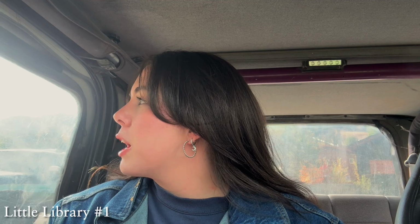Hey guys, we are here at the first little library, and it is at a park with a literal little creek flowing through it, and it's so beautiful. Let's go check it out. Also, I'm not gonna pick a book yet. We want to see what the little library has to hold, and then we'll decide what we need to donate.